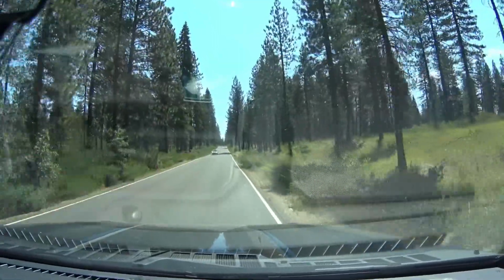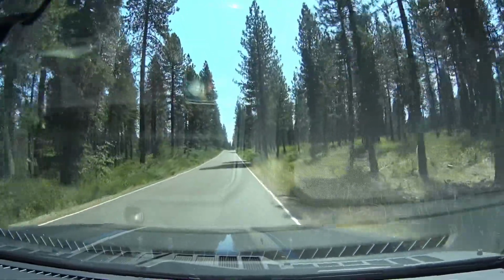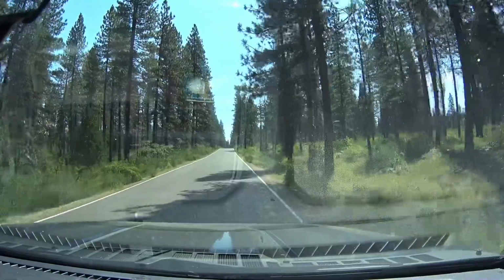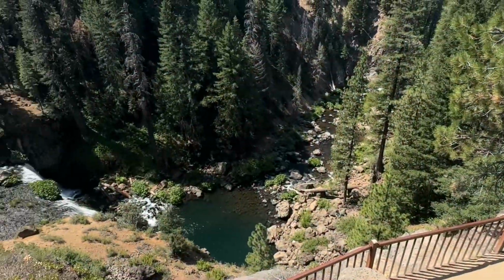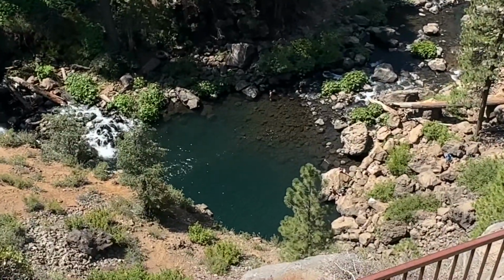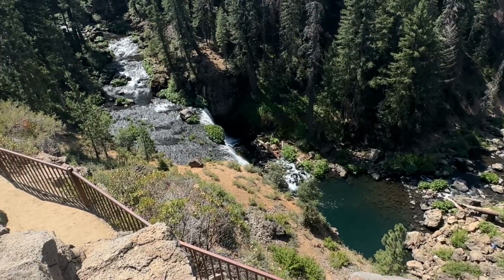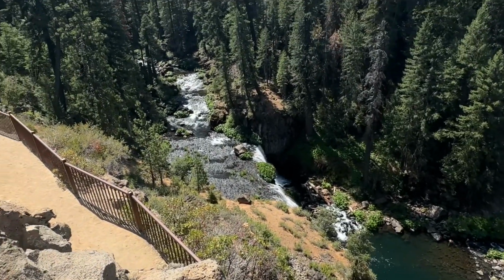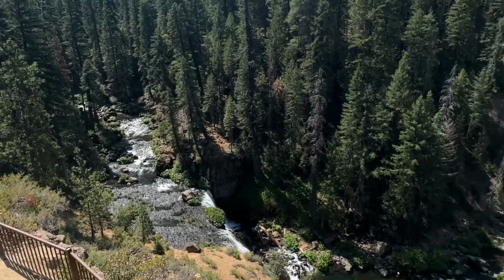So looking for McCloud Falls was a bit challenging. It does come up on your Google Maps, and it looks like we're going to the right place. Oh wow, look at that. I believe that is the swimming pool. And there is the falls. Amazing. Look at that.